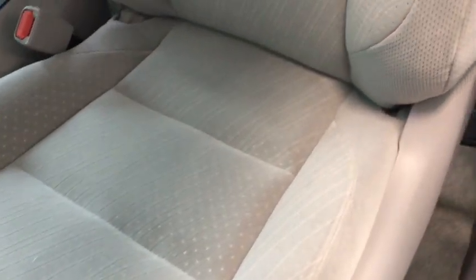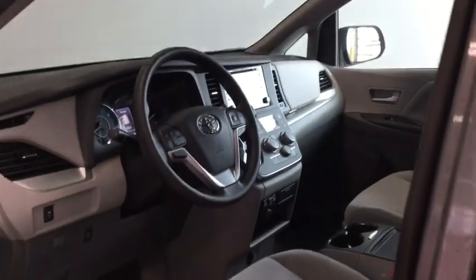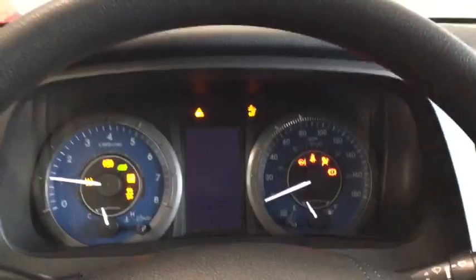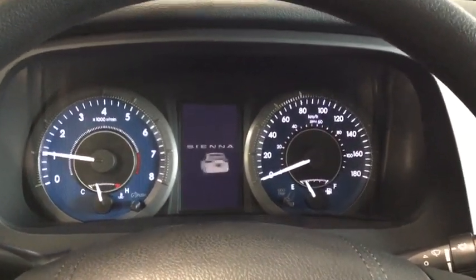And check out these soft plush light gray seats all throughout your Sienna to add that extra touch of comfort and style. But why don't we hop on inside and start it up. Starting up your Sienna, simply put your foot on the brake there, a key in the ignition. Your dashboard's going to light up with your welcome screen and your ambient lighting.